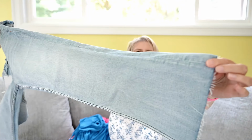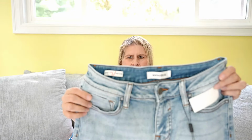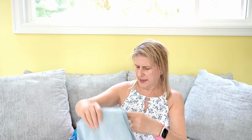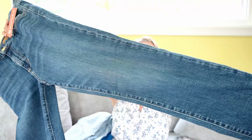Looks like a wider leg at the bottom. This is called a crop boot, so it is a bootleg. All right, and then by Joe's, some denim as well. These are super soft, have cuffs at the bottom. Looks like kind of a boyfriend style. Let's see what it says. It is a boyfriend style. All right, so those are my 7 pieces. Let's get to the try on and see what works.